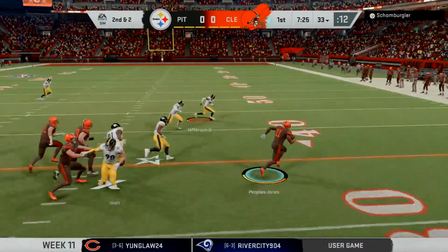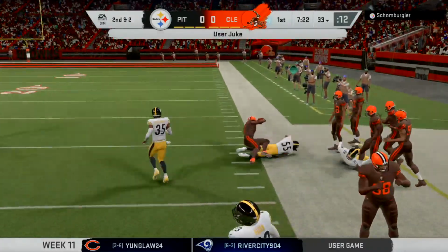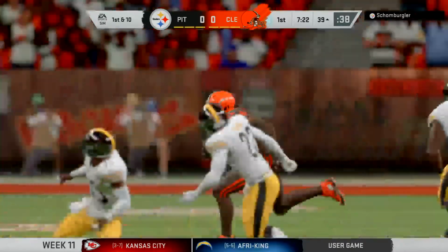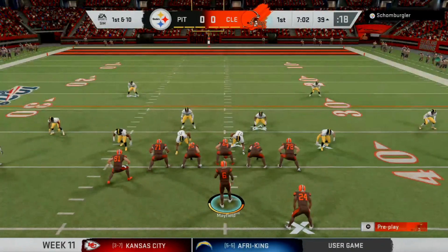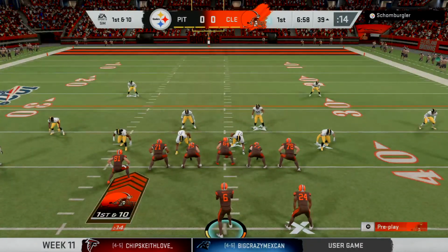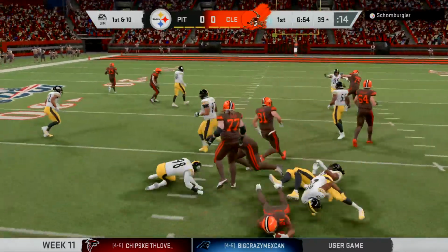And they'll try the jet sweep here. This is one of those plays that has an equal chance of either being a big gain or a big loss, but with the college influence, we're seeing more of these plays come into the NFL. Operating out of Steeler territory now. Here's 1st and 10 at the 39-yard line.